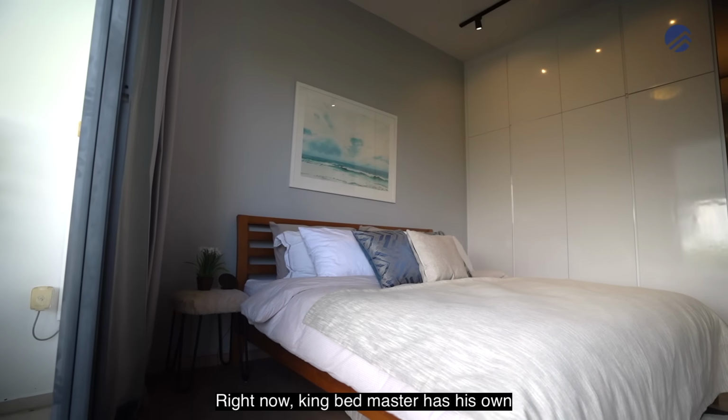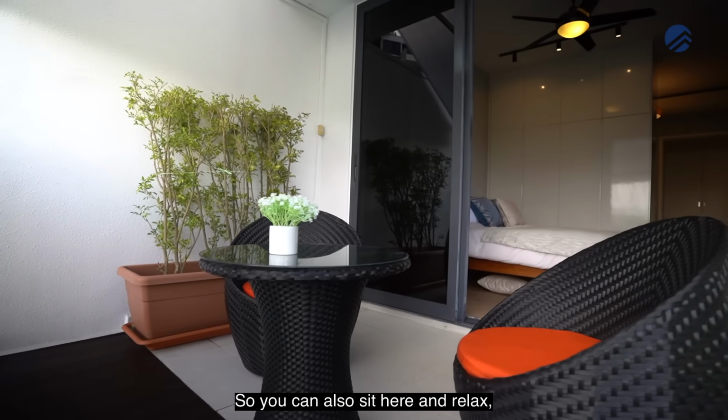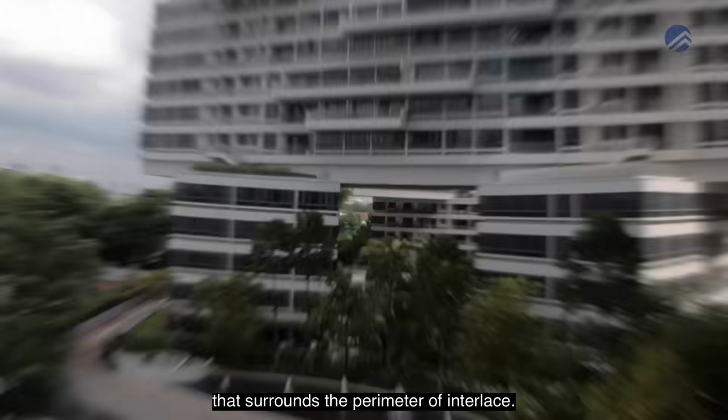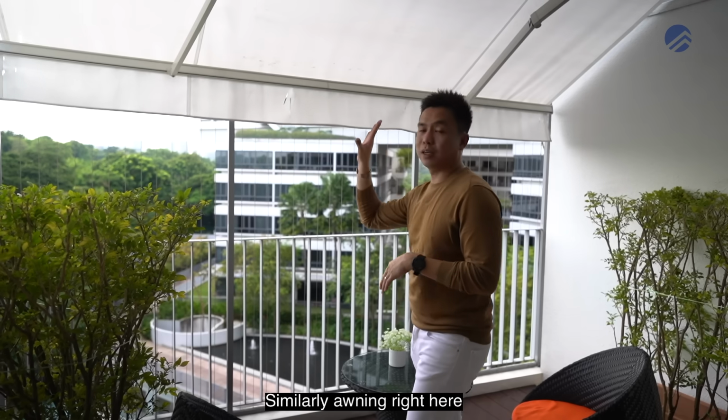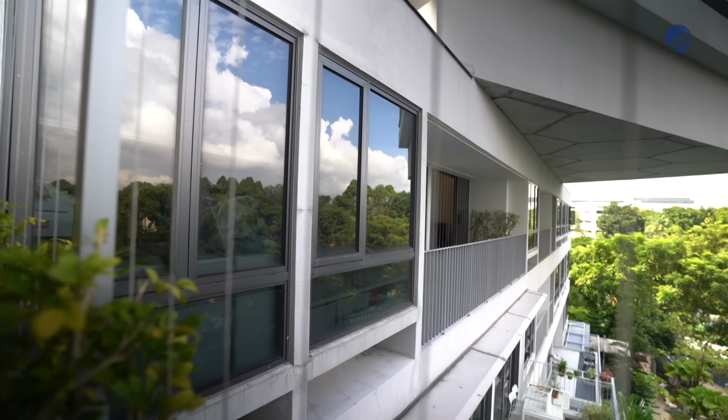Right now, king bed. Master room has its own little balcony space as well. So you can also sit here and relax, look towards the jogging track. That's the 1 kilometer jogging track that surrounds the perimeter of Interlace. Similarly, awning right here with the German system that has been installed.